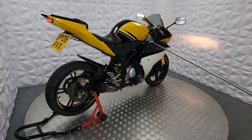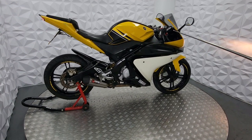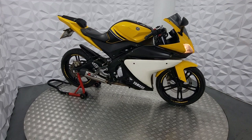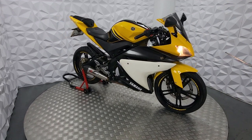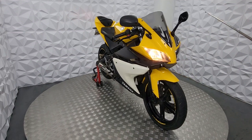Other than that, the bike came with the MOT, ready to ride away. You've seen the picture of the miles, 24,000 miles. Some condensation on the clock, but that should go away if you ride it constantly. All the lights working, bike is ready to ride away.